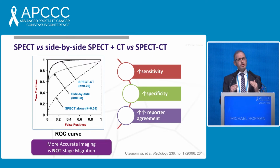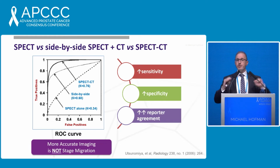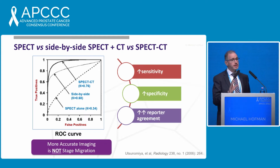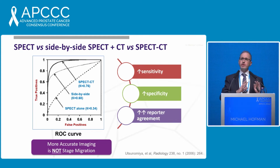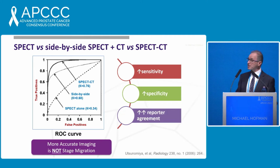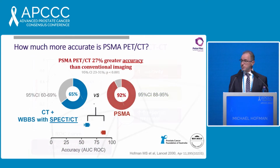There's data showing that as you go from planar 2-dimensional scans to 3-dimensional SPECT bone scans to adding in SPECT plus side-by-side CT to a SPECT-CT, which is the current standard of care, you improve accuracy. And more accurate imaging is not stage migration. Stage migration refers to the concept where you have more sensitive imaging. So we're moving patients, to seeing more disease. But if we're increasing specificity, decreasing false positive results, I can tell you this is not stage migration. And if we're increasing reporter agreement, this is also not stage migration.